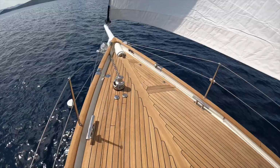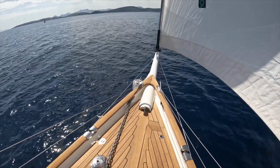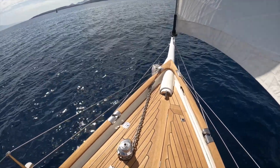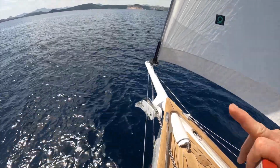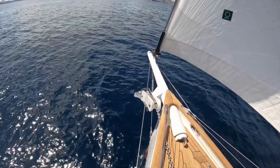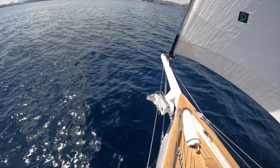And then moving forward, you have a nice large sail locker as well. For those who do want to set an off-wind sail, and ideally I would say probably a code 0, the larger yachts have integrated in their bowsprit and the option for an electric code 0 furler, which would be a nice solution, but a manual one at this size would be lovely too.